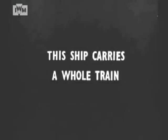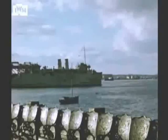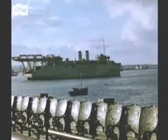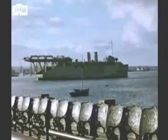Today we take these vessels for granted, but at the time they were an innovation and even led to a dispute about control between the Army and Navy. The train ferry in the film is one of only 5 at the port that were converted to carry rolling stock and locomotives, and were largely responsible for restocking the French railway system and keeping General Patton supplied with gasoline.